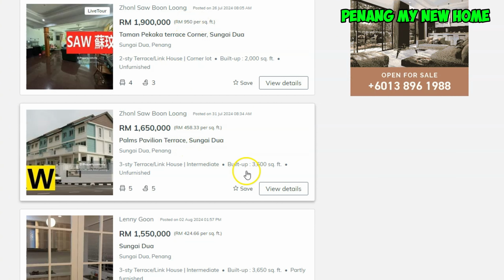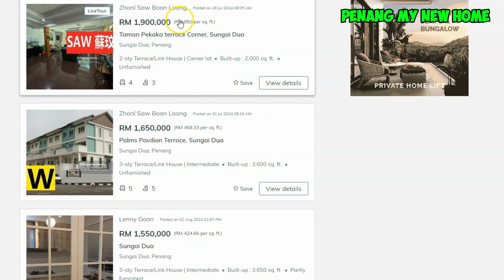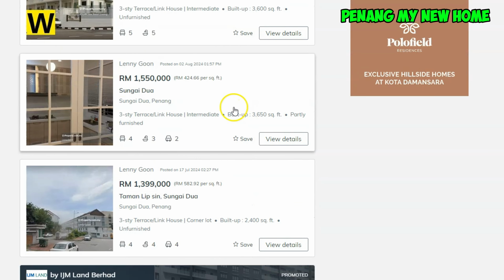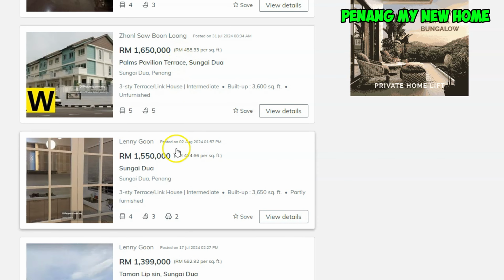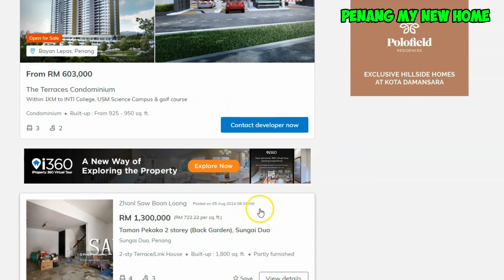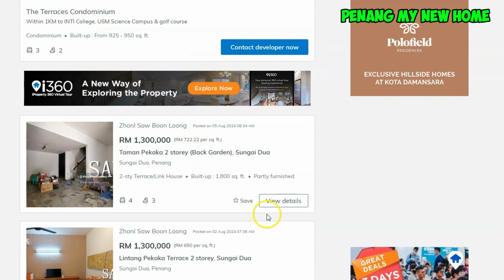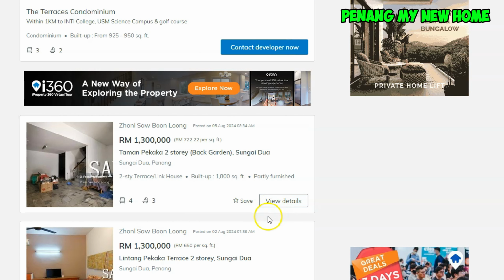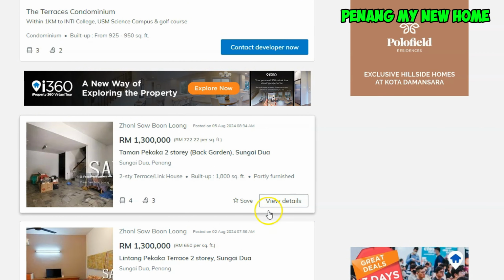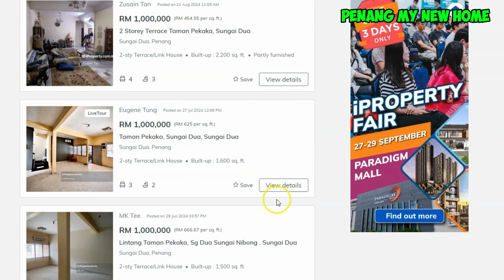So you compare and see if the built-up area is less, of course, the price per square foot is going to be higher. So on the higher end of the scale is about 1.65, 1.55, 1.399, 1.3 and so on for terrace houses in the Taman Perkaka area. And Taman Perkaka can be considered one of the few housing estates in Sungai Dua. Okay, so those are the properties in Sungai Dua.